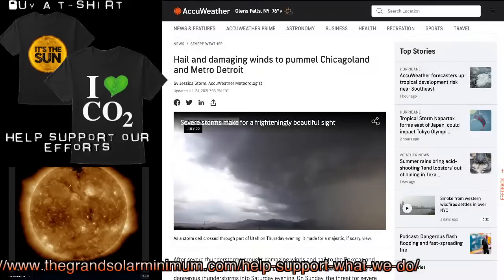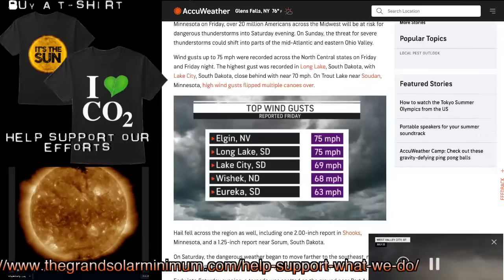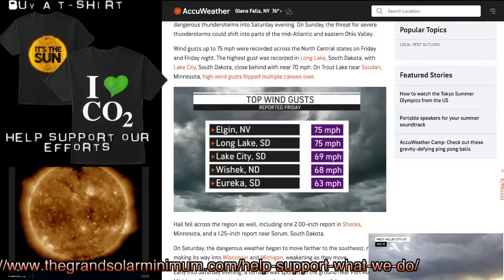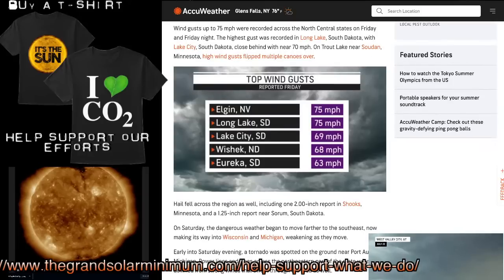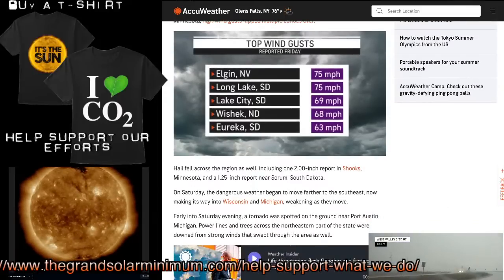Moving along here, hail and damaging winds pummel Chicagoland and the metro Detroit area. That's right, folks. Gusts of wind, here we go, all the way from Nevada through the Plains States. This same storm system is now moving into South Carolina and the East Coast, or over the weekend it will be moving in. Hail fell across the region, including 2-inch diameter hail in Shooks, Minnesota, and 1.2-inch hail reported near Sorham, South Dakota.